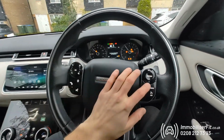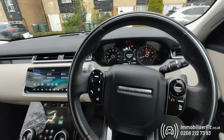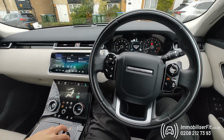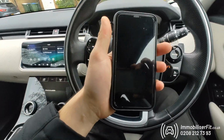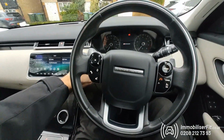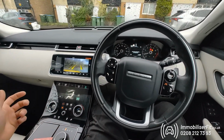So the customer can choose from either a push sequence, so they start the car, put the code in, hear that tone, and then they can select their gear, it remains running. Or the easiest option, which most people prefer, just have their phone in their pocket, get in and start. It disarms, phone does it for you, and you can drive away.